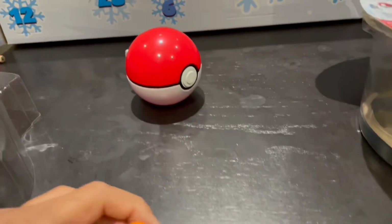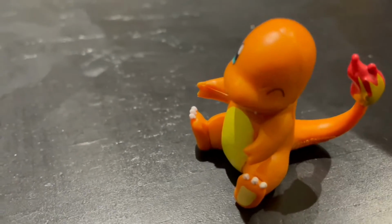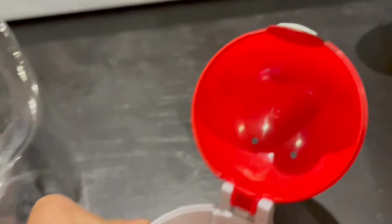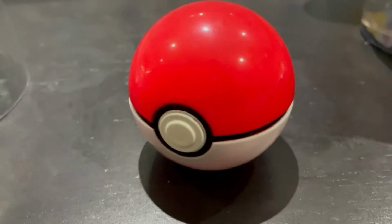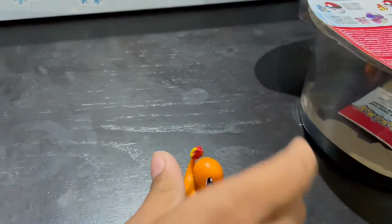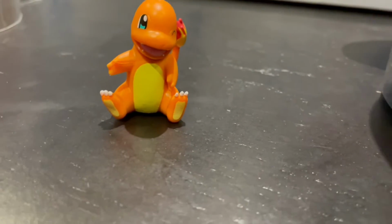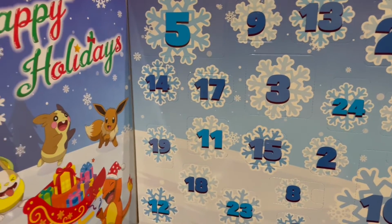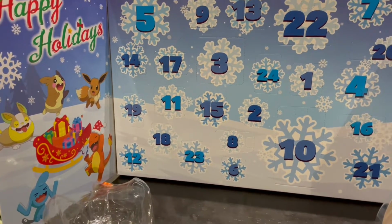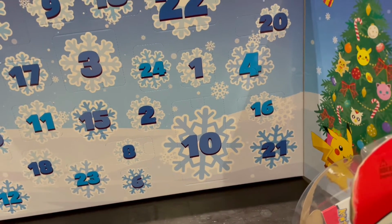Oh, Charmander. This Pokeball actually looks bigger than the last one. Well, the Pokeball's upstairs. Charmander actually fits. Pikachu does too, but you actually can sit down. Go Pokeball! Charmander! Also, get ready because we're going to unbox this. Yep, I think we're gonna do like one every day, and then at the end, we're probably gonna put them all together.